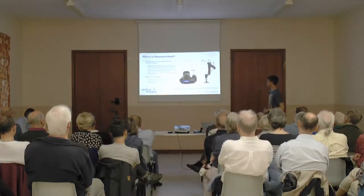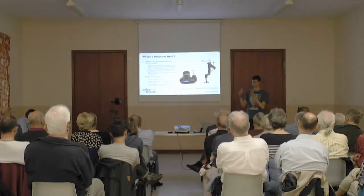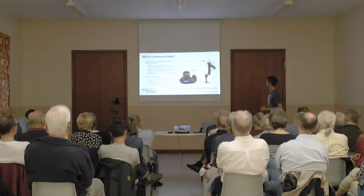So two axes of rotation, and most are customizable, and some have detents so that you know that you've rotated the camera exactly by 90 degrees or whatever.